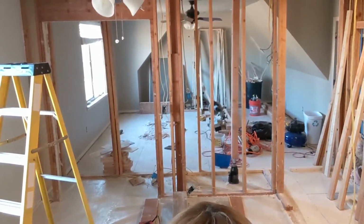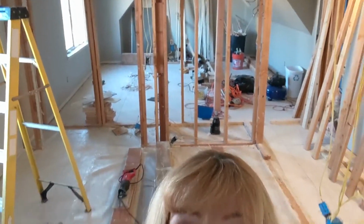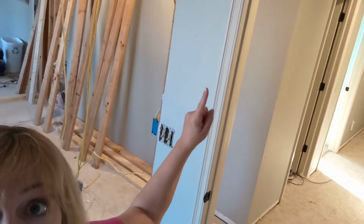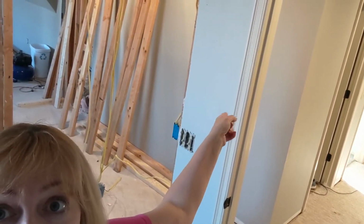Hey, I walked to the other side of the room real quick so you can see this is the other end. Nice and deep. I'm very excited. And it goes this way too. We're gonna have just a tiny bit of wall right there for it. It takes a 90-degree angle.